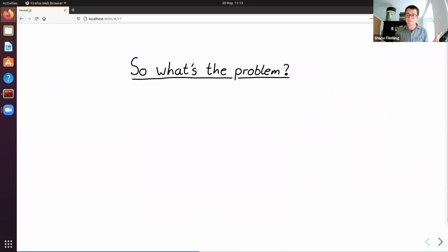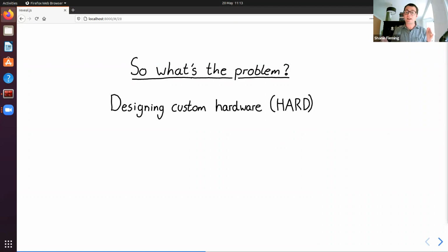So what's the problem? Right, this all sounds great. We're going to reduce the amount of data we're moving around, make greener data centers that can handle bigger operations and things like that. So the big problem, and the problem that a lot of cloud providers are facing now, and this is what I found when I worked at Microsoft as well, is that designing custom hardware is very difficult in and of itself. So designing an FPGA design is difficult.